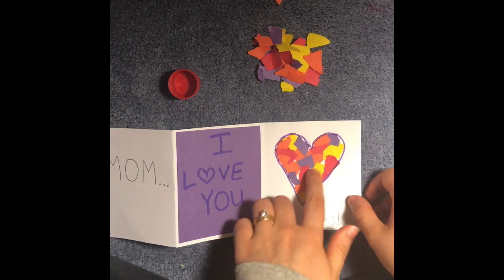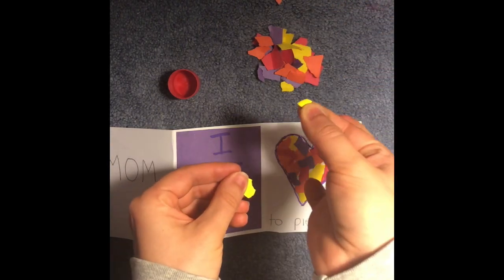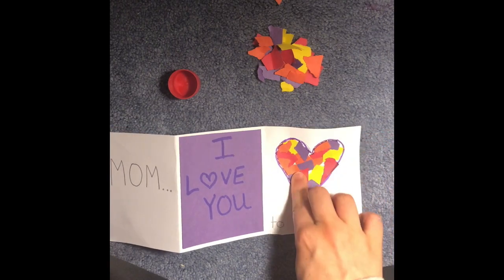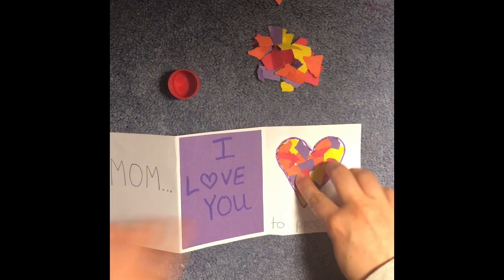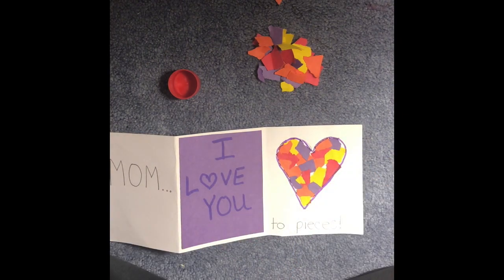And I have a couple more white marks, so what I might do is I might just rip little tiny pieces and glue them down and stick them down, okay? And then with any of your leftover pieces, you could do another heart on the back. Okay, it's up to you. Try to cover up those spaces and try to make your heart nice and neat for your mom.